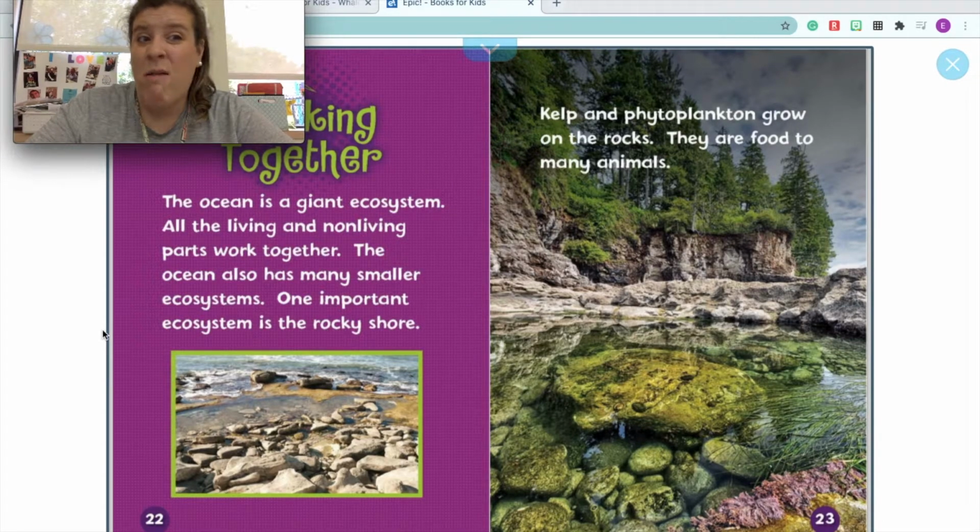So it's important that we take care of the ocean and all of the ecosystems within the ocean, because if we destroy part of them, a lot of the animals that depend on those ecosystems, whether it's the animals, the plants, they won't have food, they won't have shelter, and they will die out. So it's a chain reaction.